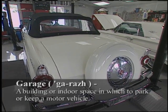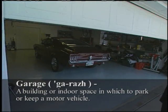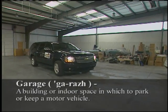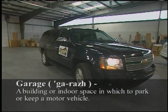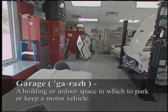Garage. A building or indoor space in which to park or keep a motor vehicle. They come in every make, shape, and size. But it's what's inside that makes each one of them unique. We have 3 splendid examples, so stick around to see what's in the garage.